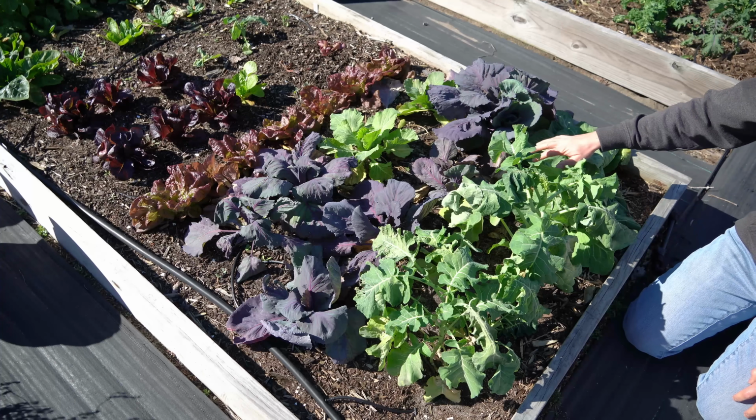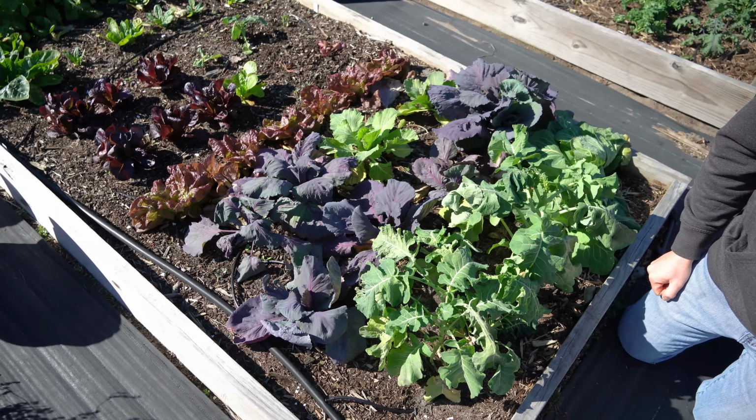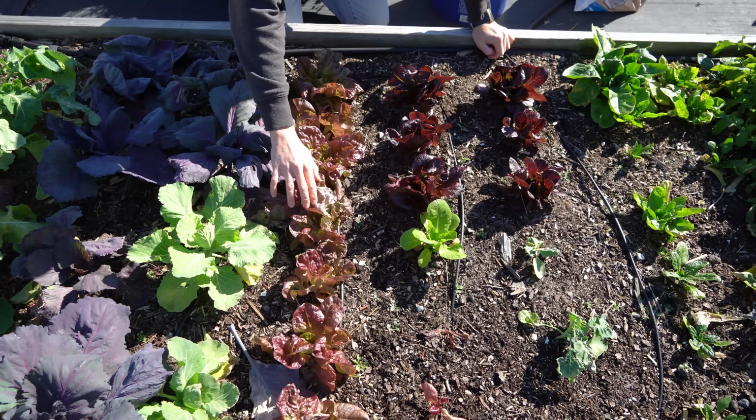And just like the others, the green cabbage and the red cabbage, or the purple cabbage, is completely unharmed. Then we have more of this Marvel of 4 Seasons lettuce right here. It's doing A-okay.